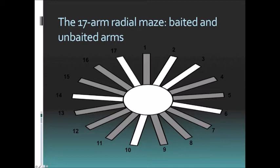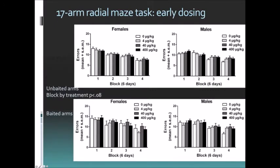One is to avoid the unbaited arms. We score those as errors, right? Because they're never going to get food there. And also to retrieve the food, which they're pretty cooperative about doing, retrieve the food in the baited arms, but only go into each baited arm once in a day. This is a very hard task. There's 17 arms. We run this for 4 weeks, 6 days a week, and rats do get better at it.